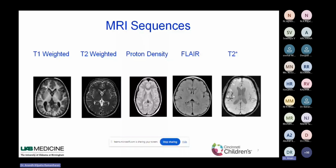So this is how we want to distinctly differentiate three different tissue components of the human brain. To the opposite, if you see the same image in T2 weighted, it's going to be opposite: the white matter is going to be in gray color and the gray matter is going to be some kind of white color, and water is going to get very well enhanced and highlighted in the T2 weighted images. That's why you see water to be more bright compared to other tissues.